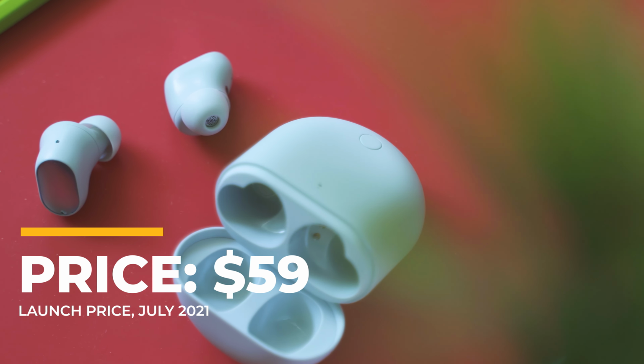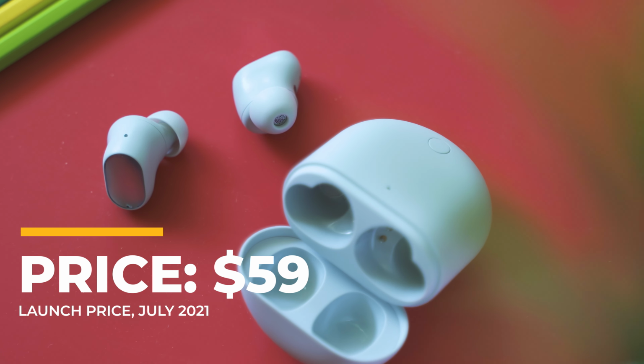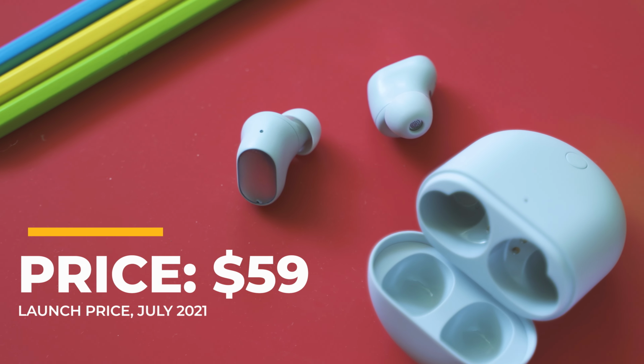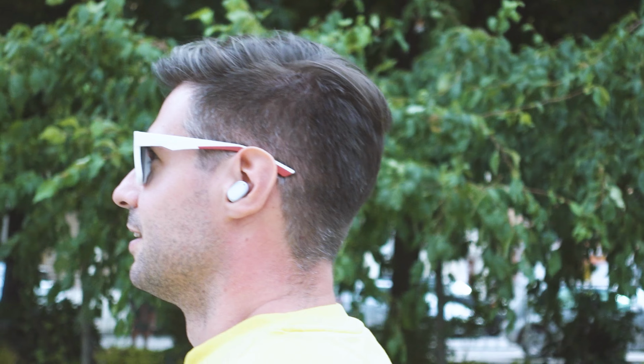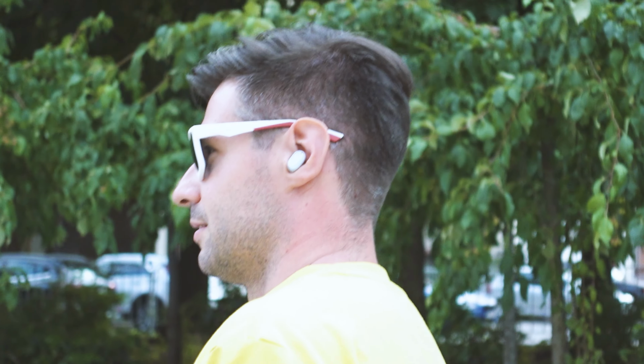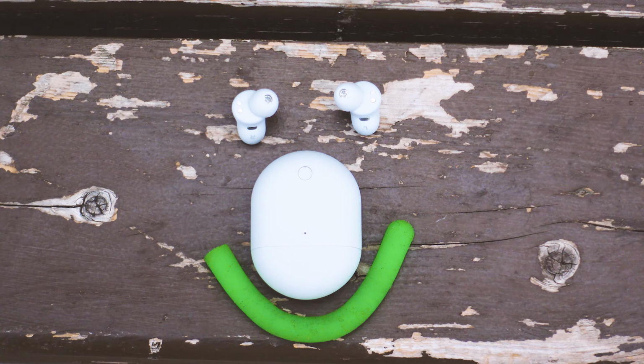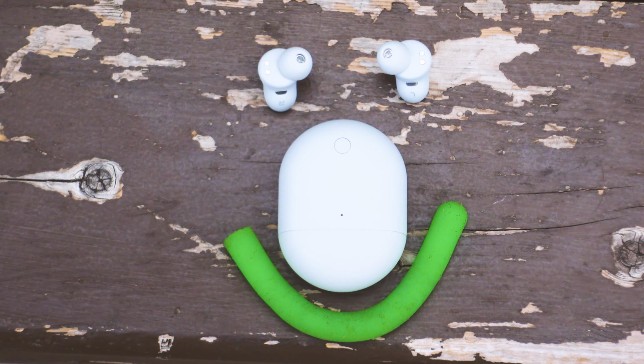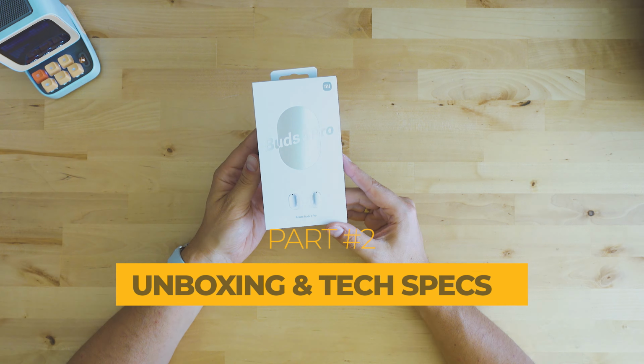In terms of competition, right now there aren't too many models that offer effective ANC, meaning active noise cancelling, together with bearable price, especially when it comes to brands that you can easily recognize. So this is quite an achievement, and I think Redmi have just released something that could push earbud development even further.